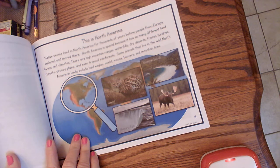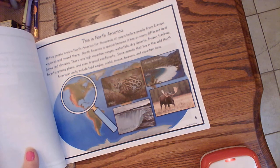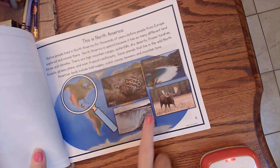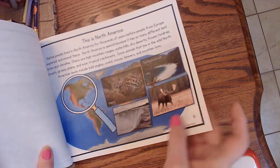Some animals that live in the wild North American lands include the bald eagle, ocelot, moose, beavers, and mountain lions. This is Niagara Falls, a famous waterfall, and this is a Mexican beach in Mexico.